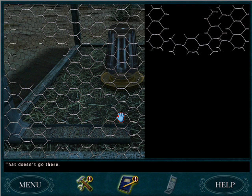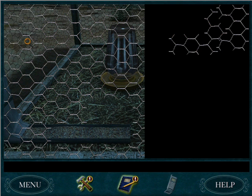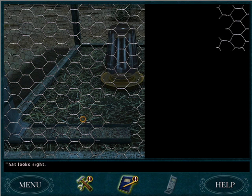That doesn't go there. Are you sure? Kind of looks like it could. How about... Nah. Well, maybe? Yes? No? Nah. How about... Oh, yeah. That looks right. Maybe this one goes here. That looks right. Good, good. Making good progress. That looks right.